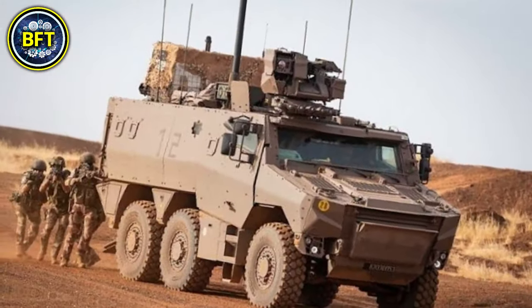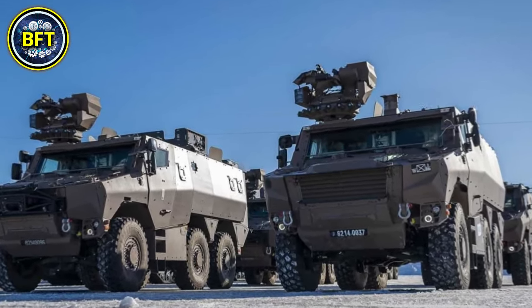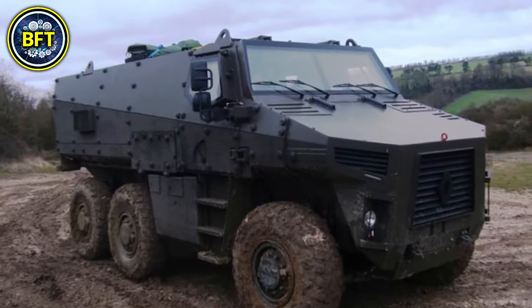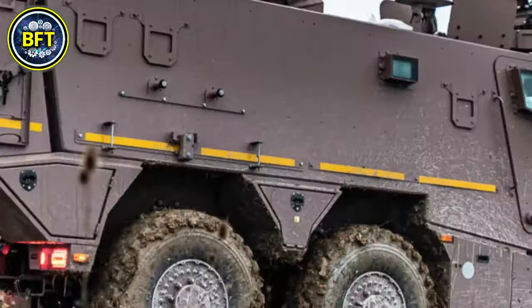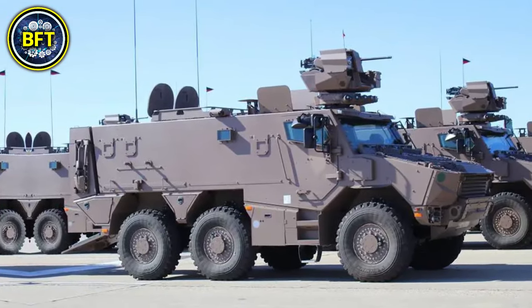Equipped with advanced chemical, biological, radiological, and nuclear protection, the Griffon enhances the survivability of its occupants against diverse threats. Powered by a 400 horsepower diesel engine, the vehicle can reach up to 110 kilometers per hour and covers a range of 800 kilometers, making it suitable for long missions.